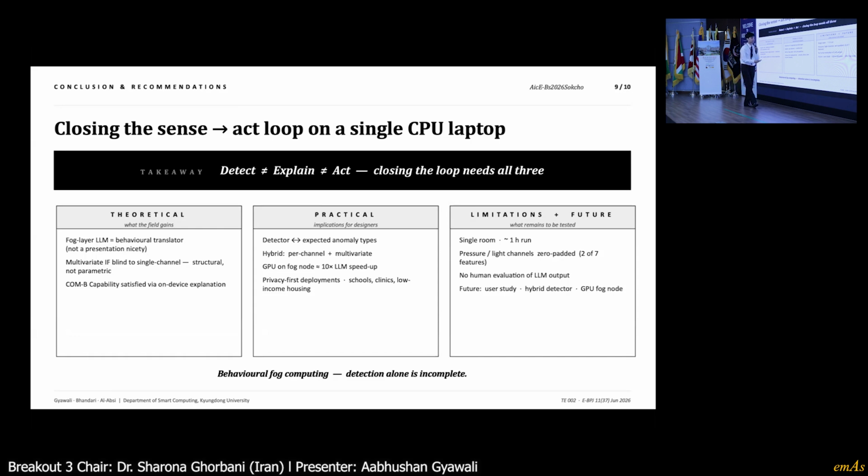For our limitations, this experiment was run in a single room for 1 hour. Pressure and light channels were zero padded, 2 out of 7 features, and there was no human evaluation of the LLM output for now. Future studies will take the outputs that they give and evaluate how effective they can be on real people.